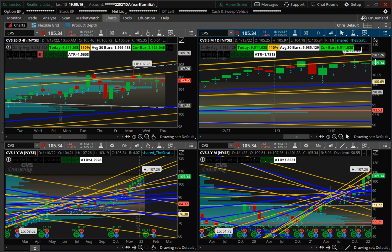So mark your levels on CVS. You're looking for a 2-1-3-1, and the break of the 1 is the trigger. Top side is 105.73. Low side is 105.09, so there's a tight range on the inside bar. Decide which way it wants to go tomorrow. Appreciate that, FICO.